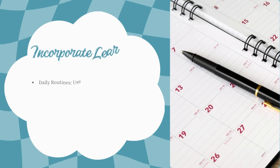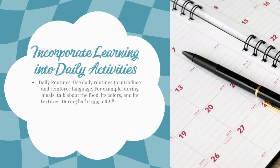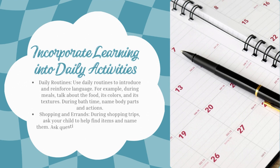Incorporate learning into daily activities. Daily routines: use daily routines to introduce and reinforce language. For example, during meals, talk about the food, its colors and its textures. During bath time, name body parts and actions. Shopping and errands: during shopping trips, ask your child to help find items and name them. Ask questions like, "Where is the milk?" to practice understanding where questions.